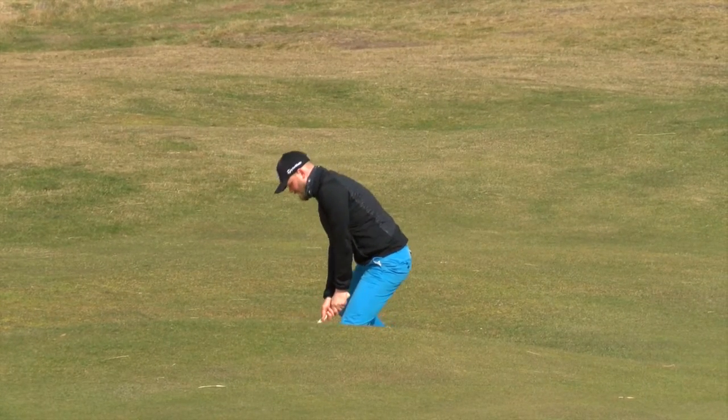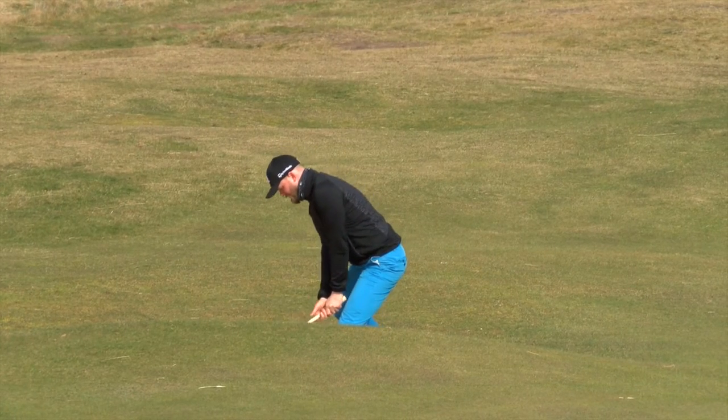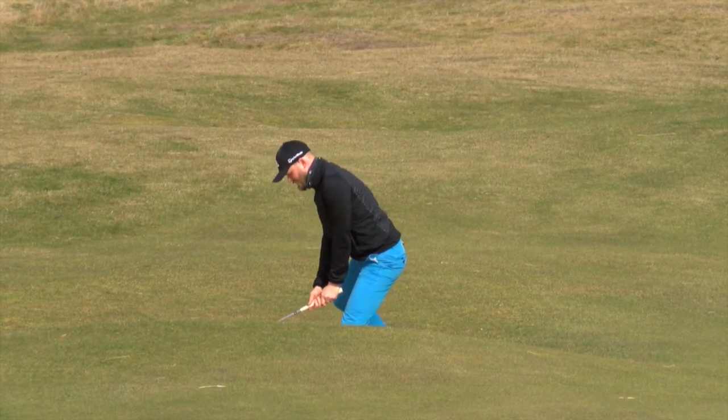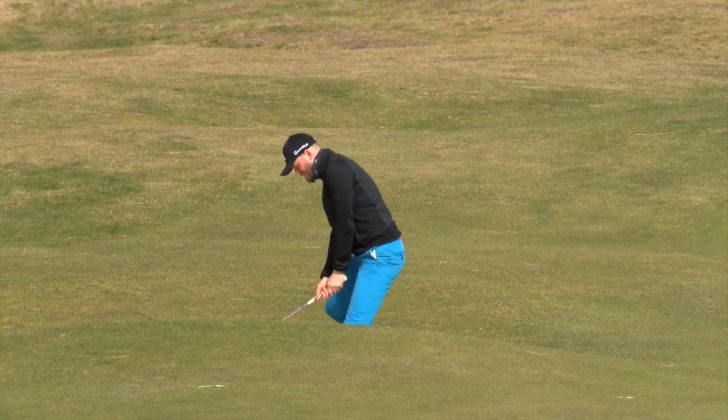And we can move out to Gullane and the 11th and Jonathan Raymond. Never a man to be rushed. He's in the bunker and he wants to get this shot absolutely right.